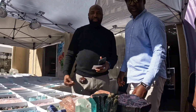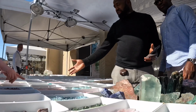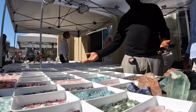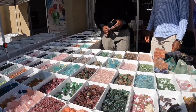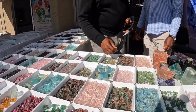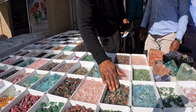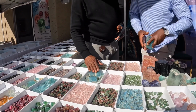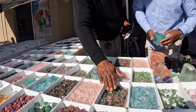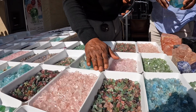So then we have here colorful. It is very colorful. What is the name of this one with different colors in it? This is tourmaline. What is this one from? This is from Congo.